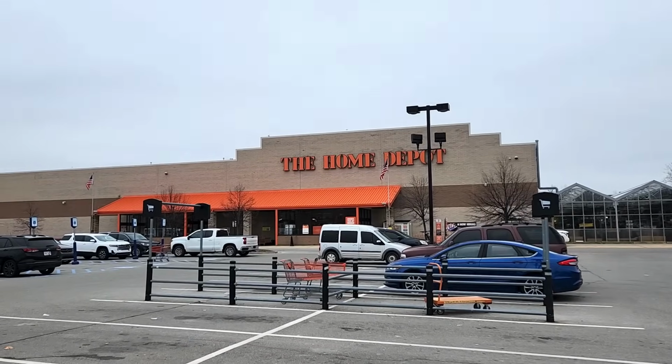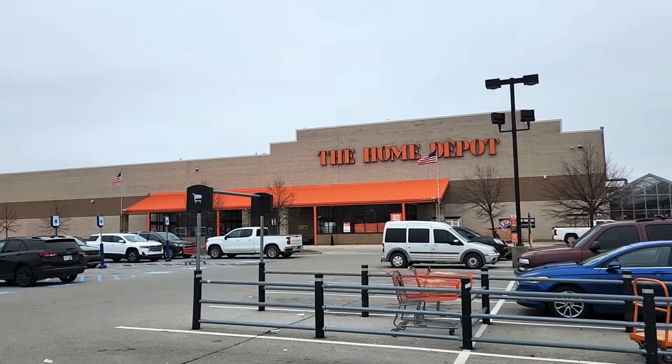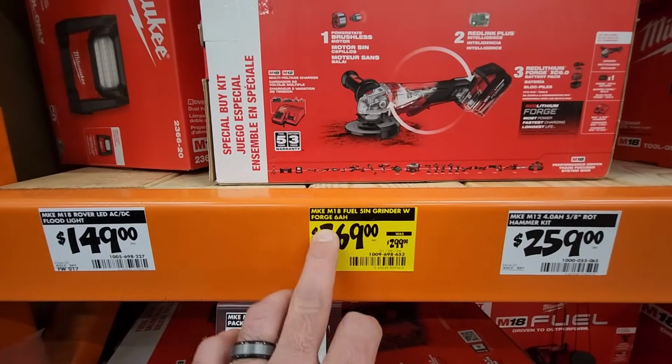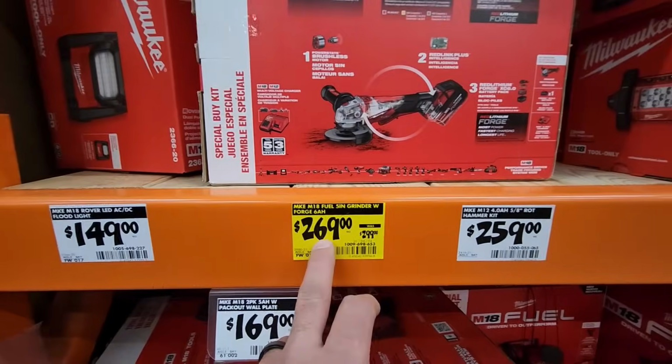All right, guys, got to run into Home Depot, pick up some stuff. I'm gonna do a quick run through to see if we can find any deals. Looks like they got the M18 5-inch grinder with the Forge 6 amp hour battery. $269, was $299 on that one.